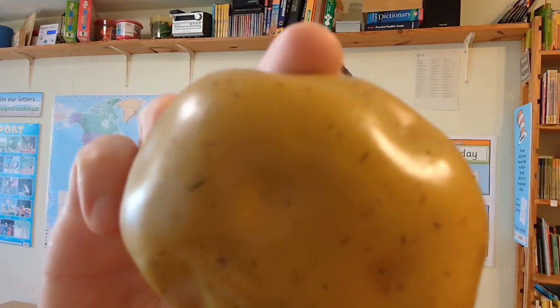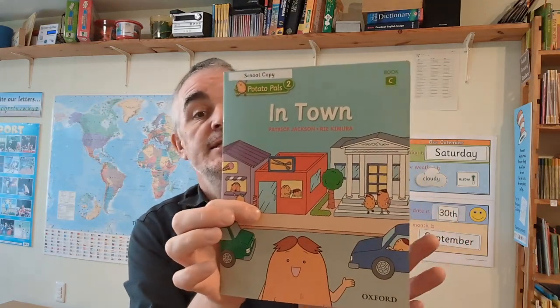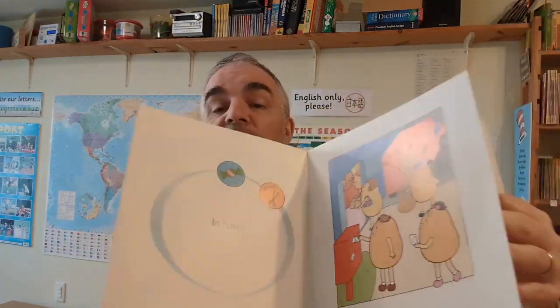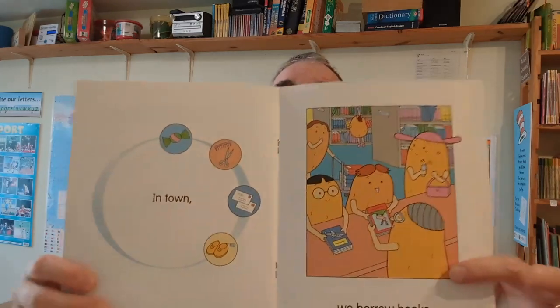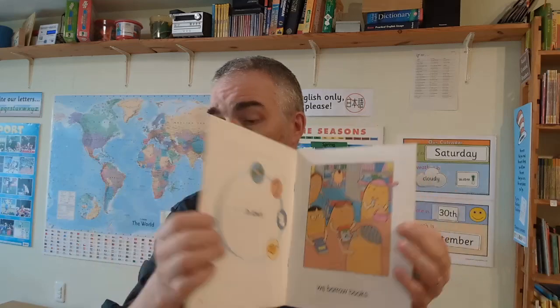And yes, it's a potato, because kinder are using the book Potato Pals. And this month they've been looking at "In Town", various places within the town, like restaurants, libraries, etc. We can open the book. And they learn lots of very useful vocab and also some expressions to go along with it, all while having a great deal of fun.